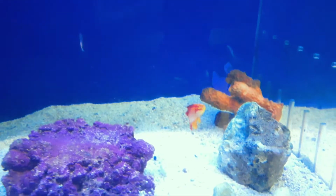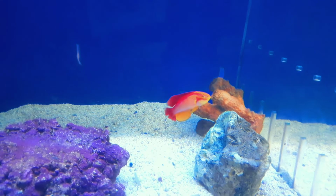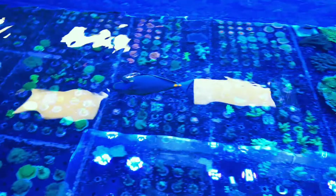And check out this beauty. I ain't gonna lie to you, this would make me want to do a saltwater tank if I saw this. If I walked in here thinking about it, that would push me over the edge. That thing right there. Hippo tangs, I don't know why they call it that, those blue ones, but that's what they're called. More fish, more fish.